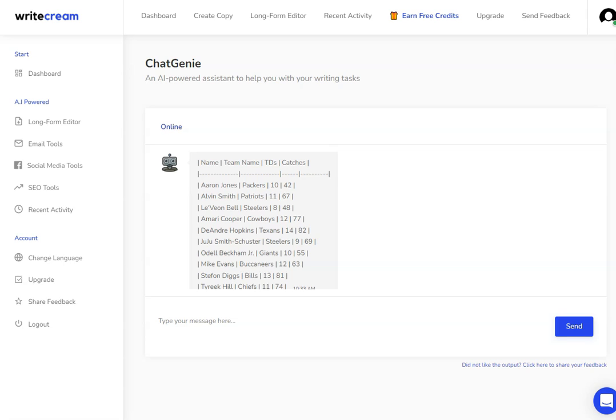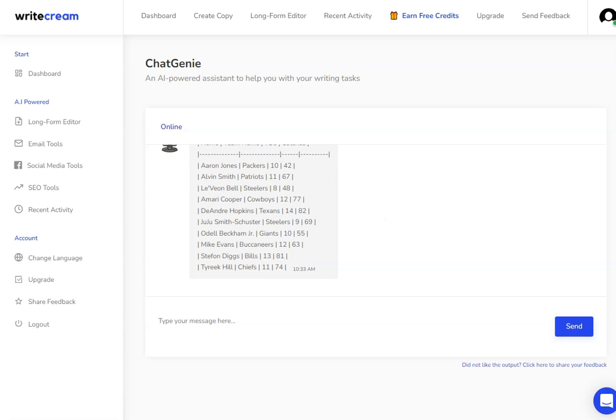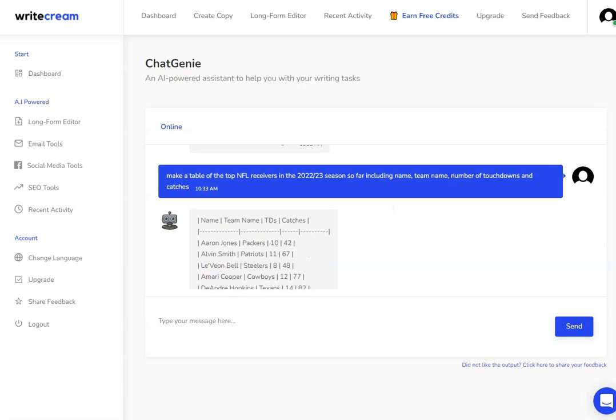And the thing about this is I know nothing about the NFL, so I would need to go away and check this is actually correct. And it's your responsibility when you're using these kinds of software that you go away and quality control and fact check what you are producing. You cannot just cut and paste this and put it on the internet. You are responsible for what you publish, so make sure you're checking through this. But as you can see, I was able to get all of that information in just a couple of tries.